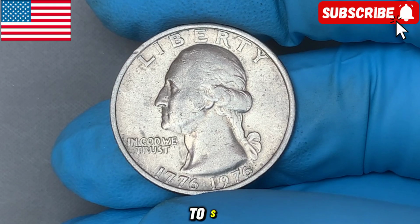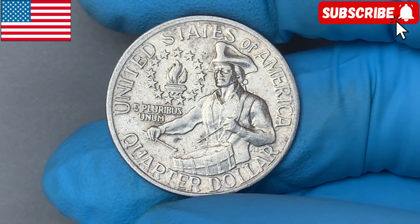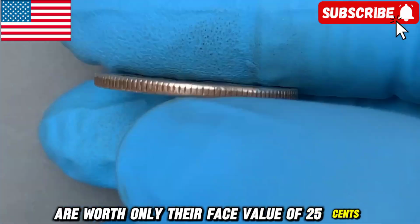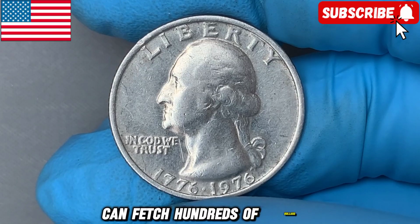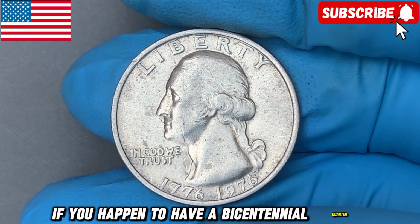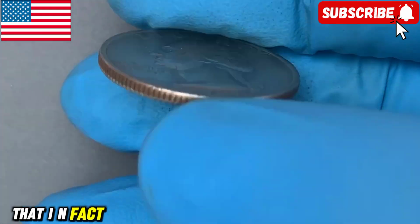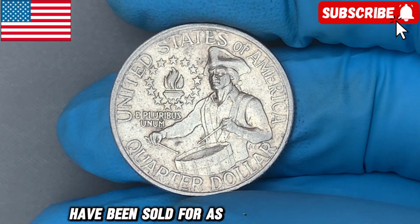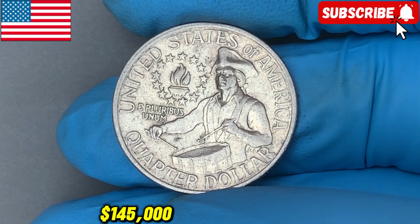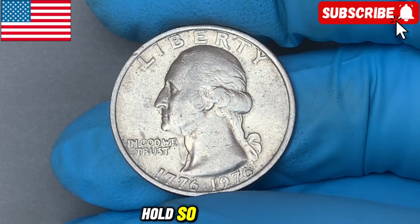So, just how much can a 1776 to 1976 bicentennial quarter be worth? While most circulated quarters from the bicentennial series are worth only their face value of 25 cents, coins in exceptional condition can fetch hundreds of dollars. But here's where things get really exciting. If you happen to have a bicentennial quarter that is uncirculated or contains a rare minting error, it could be worth a small fortune. In fact, some of these rare and error-struck coins have been sold for as much as $145,000. Yes, that's right, $145,000 for a single quarter. It's incredible to think that such a small piece of metal could hold so much value.